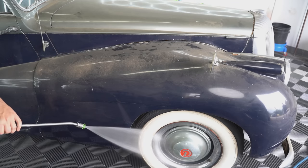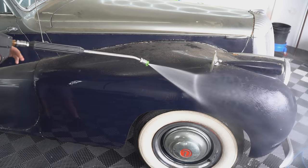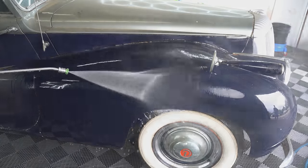So that was some of the cool stuff we found out about the car. And we found even more later, so make sure you keep watching. But then we got to finally washing the car because we had to get it done so we could get it over to the Crawford.